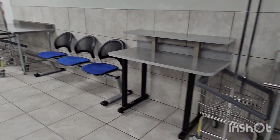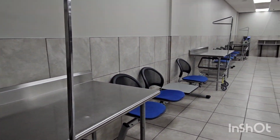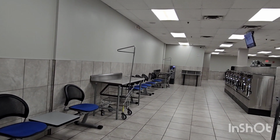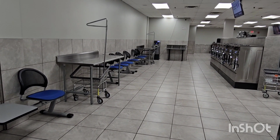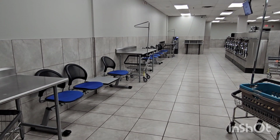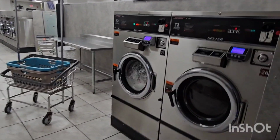We have tables around here. You use the tables in folding your clothes. See, guys, folding your clothes. But if you want to use some coins, there is an ATM machine right there at the corner. You can take your card, draw some cash if you don't want to use your card. So you can go with your debit card over there. Any debit card. Withdraw the cash from the ATM. Then you use the coins on the machines, washing your clothes and drying the clothes.